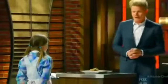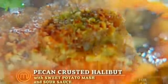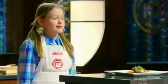Wow, wow, wow. Avery, first of all, that looks beautiful. Describe the dish, please. This is a pecan-crusted halibut with a sweet potato mash and sour sauce. Wow. Why halibut? My daddy likes it. Why pecans? Because my daddy likes them. He's quite a hero, right? He's a good fisherman, yes?